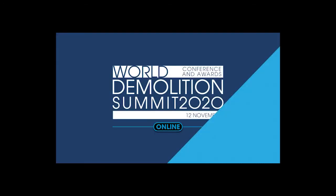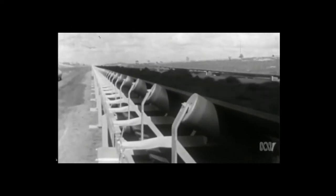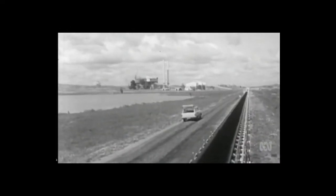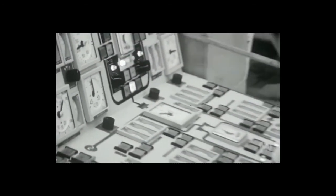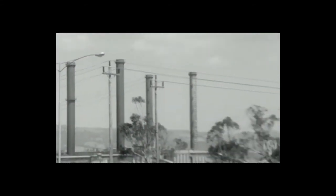Conveyor belts carry a river of brown coal to the State Electricity Commission's power station at Hazelwood in Victoria. By 1971, all 8 units were up and running. For 40 years or more, the life of this valley has revolved around the giant chimney stacks of the power stations. The plug has been pulled on the Hazelwood Power Station.